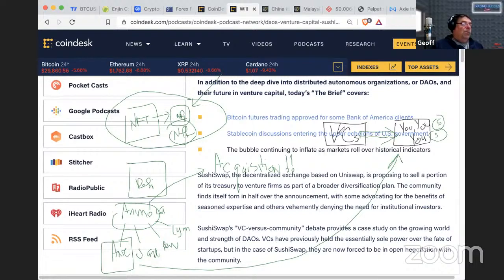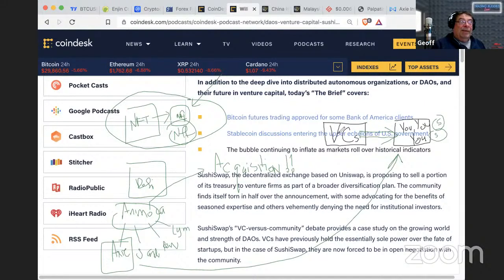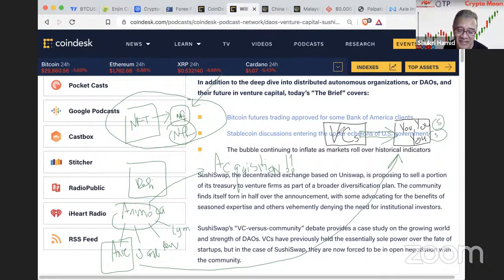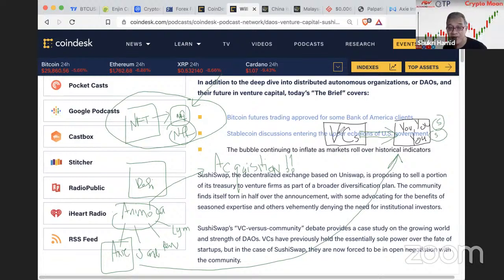Hang on, the bear market on what? On equities? On cryptos. So we're not in a bear market? I don't think we are kind of in a bear market, no. I think this is like 2013. Yeah, the real bear market will come. So I'm not going totally out on the bear market.